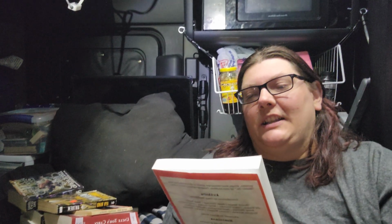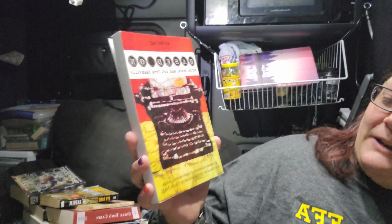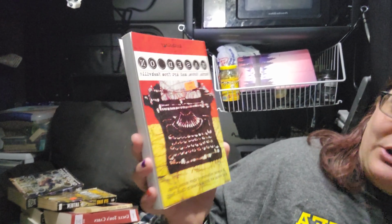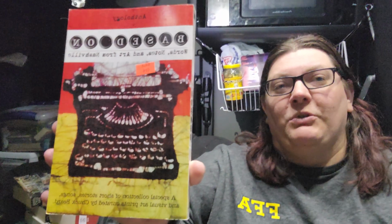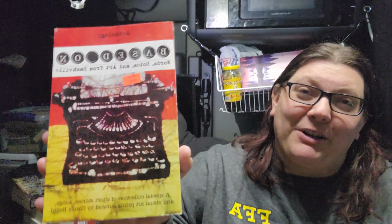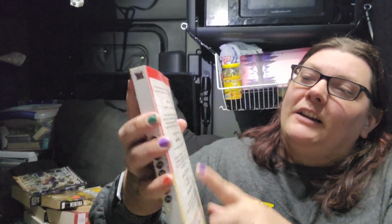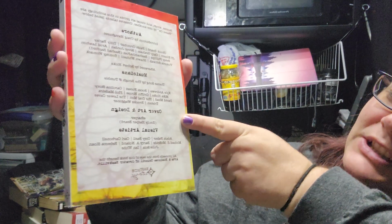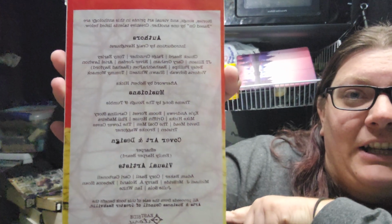And the first one we have is Words, Notes, and Art from Nashville. It's an anthology, a special collection of short stories, songs, and visual art prints curated by Chuck Beard. I know nothing about this book, but just the title and this gorgeous cover of a typewriter turned me onto it. And for 50 cents, I could not pass it up. It does have a list on the back of all the authors, the musicians, the cover art design, and the visual artists that are in this book.